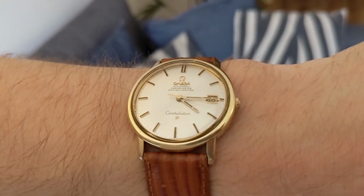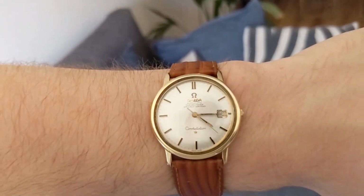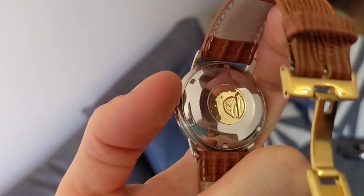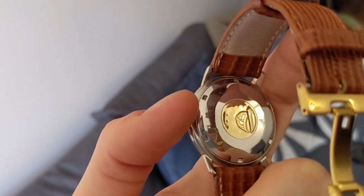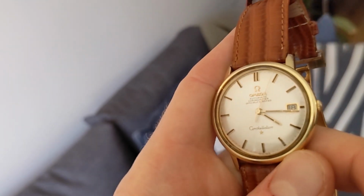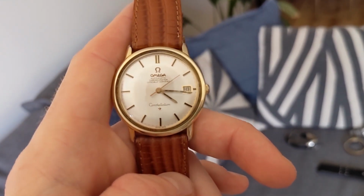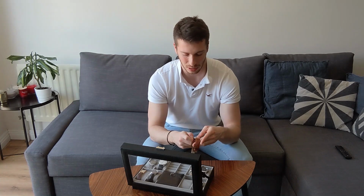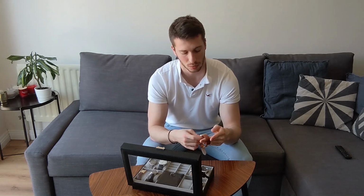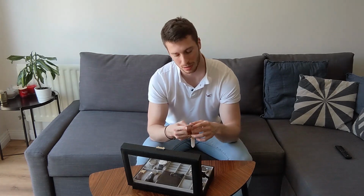Chronometer certified with the medallion of the observatory on the back. So this watch for me is everything a dress watch should be. It's discreet but elegant. It's small, you can barely notice it, and it works. I don't know, it's just a classic piece. And Omega is a very renowned brand that has a very cool history, and this watch as well has a cool history. So I'm glad it's part of the collection.